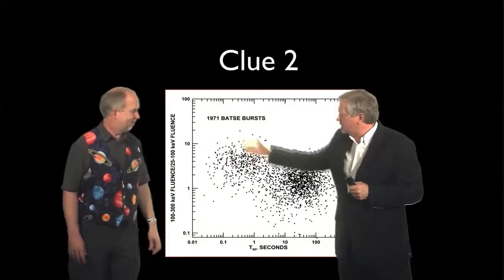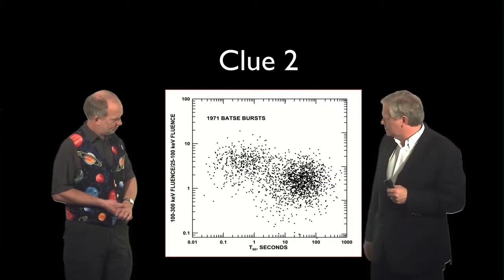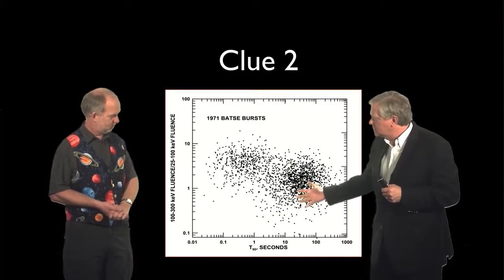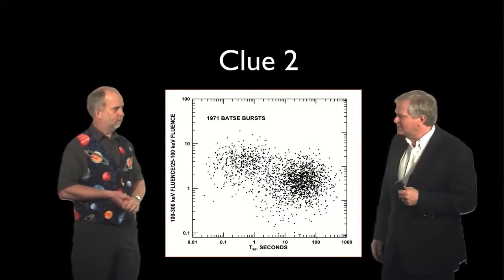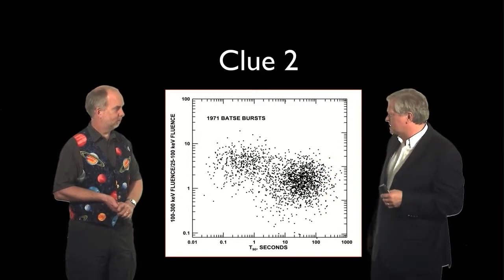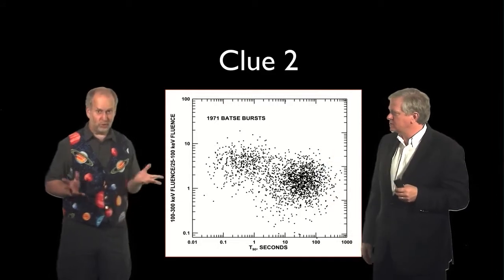Up here is blue, down here is red, like optical light. So you can immediately see something here. There is not one thing going on. There appear to be 2 things going on. There's a big patch here, but there's also a patch here. So that seems to indicate to me, well, you can imagine it could mean many things, but the obvious thing is that there are actually 2 types of objects producing these flashes of gamma rays. Not one mystery, but 2.